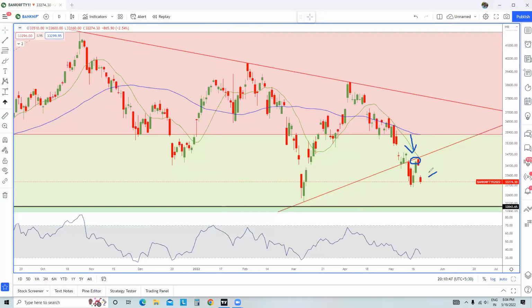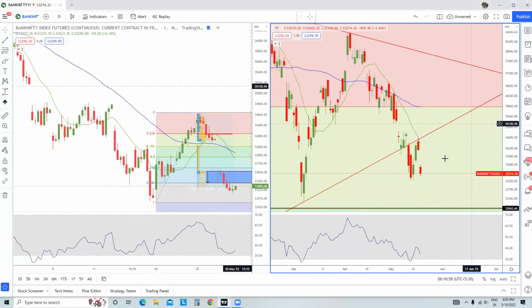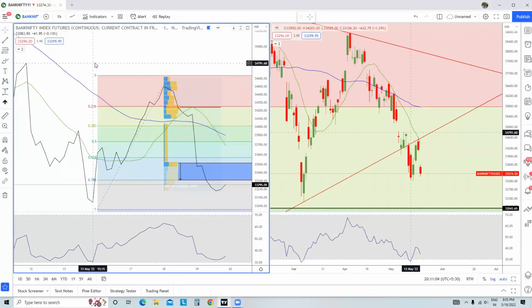The next day we do have a gap down. All right. Obviously, even I didn't think about it that we would have a gap down and Bank Nifty would close more than 800 points down, but nevertheless, it did happen. It seems the bears are back and the market is in grip of the bears.